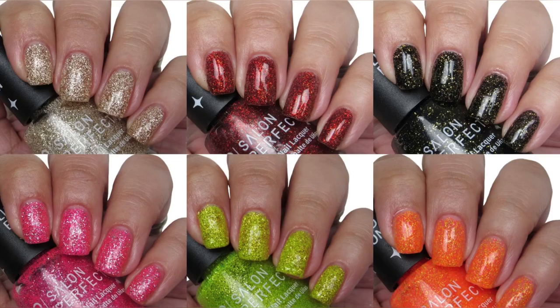And here we have the entire Bewitched collection for Halloween 2022. There you have it, guys. Swatches of the Salon Perfect Bewitched collection for Halloween 2022. What did you think of these polishes? I thought they were beautiful.